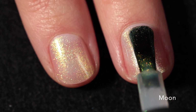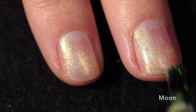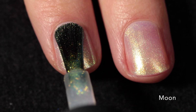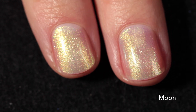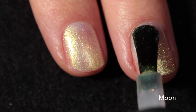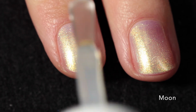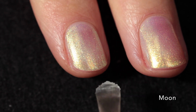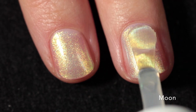But because the formula is so beautiful and smooth and even, it would definitely work well as a topper for those of you who don't prefer that sheer visible nail line look. So this one is going to blow your mind when I move my hand around in different lighting, but I already said that this has a fantastic formula. It builds up really nicely and evenly, which I really appreciate in a formula like this.